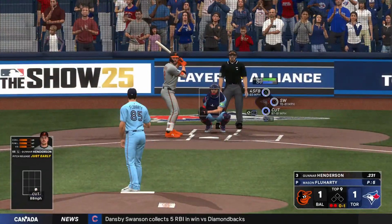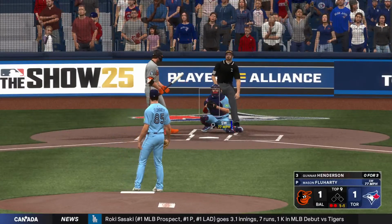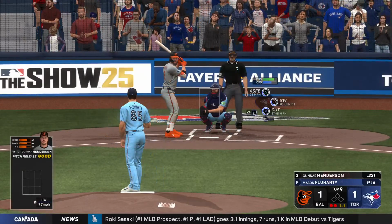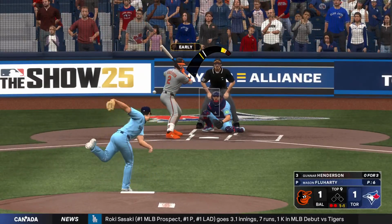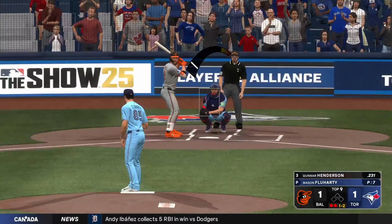Well, they say it's the best pitch in baseball. Strike 1. You get ahead on a good hitter as well. Gives a little bit more confidence to move through the at-bat. All tied up here at the top of the 9th. In there. And so now 1-2.